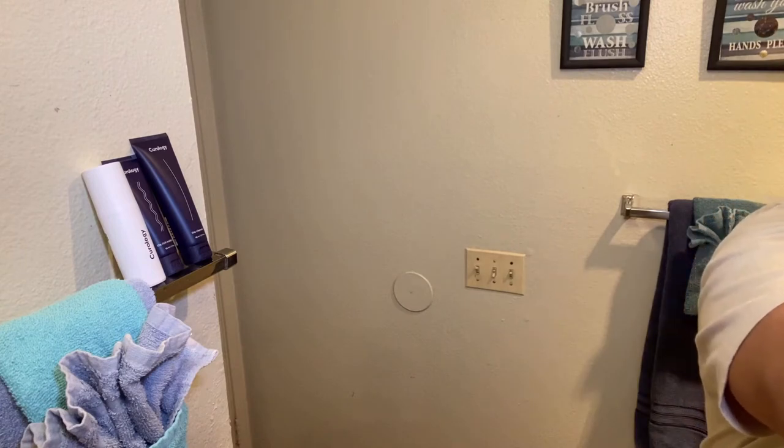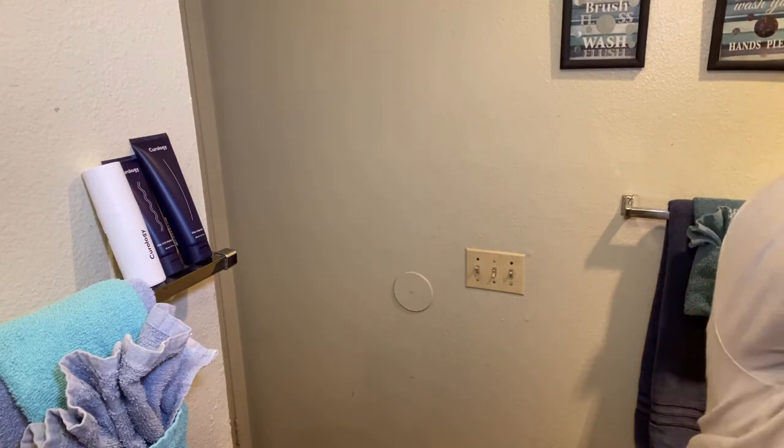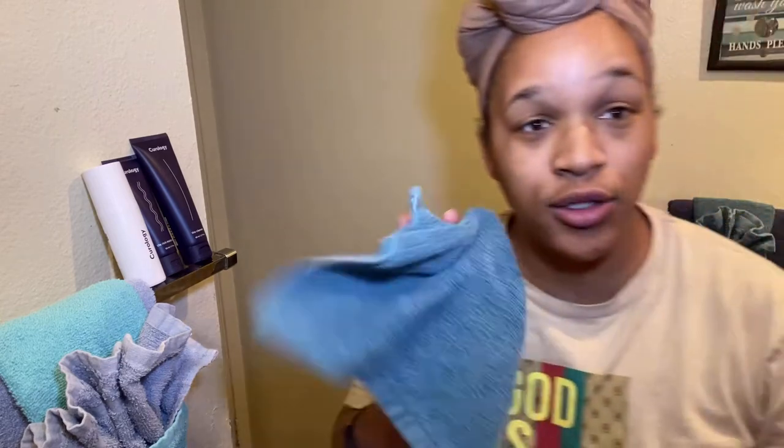And I do have a washcloth here. I know I'm out of frame right now. I do have a washcloth here. I just go ahead and tap my face. And you guys, I'm gonna go ahead and turn the water on. We're gonna let that get a little bit warm. And then I'm just gonna wash off my face, clear off some of the oils that I usually start with. And then I'm gonna start with a cleanser.